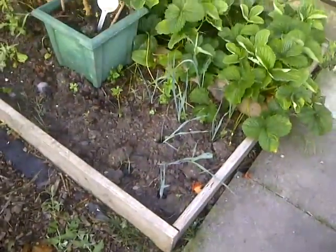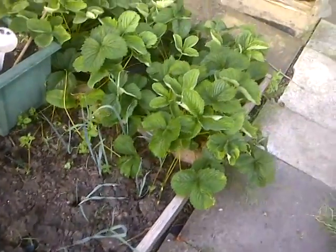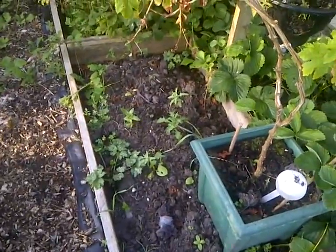Okay, this bed needs weeding, but I've got some leeks in now, and the strawberry runners are trying to take over. The strawberry plants are being trimmed today. The one bit at the back there just needs weeding. There's nothing really going in that bit.